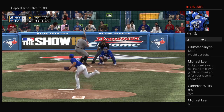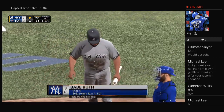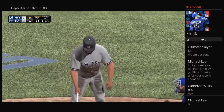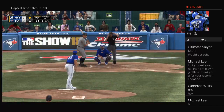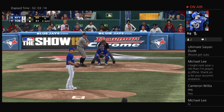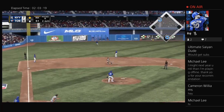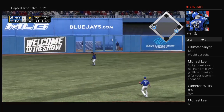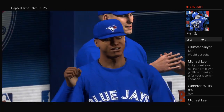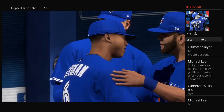Standing in now, Babe Ruth, as he'll get caught chasing a bad one there. It's strike 1. He went deep back in the 5th. And this ball's in the air to left field, and this should do it. He'll get under it to make the catch, and the Blue Jays are in the win column for the first time this year as the ball game is over.